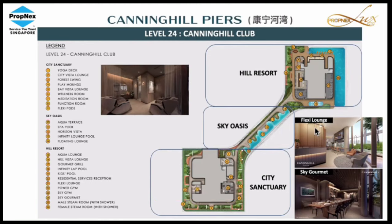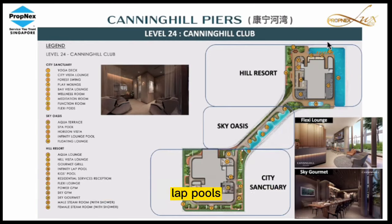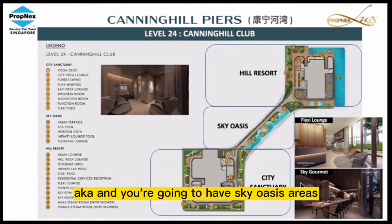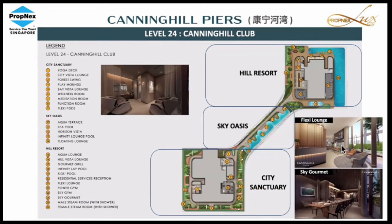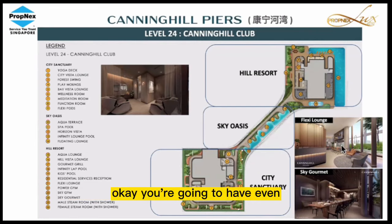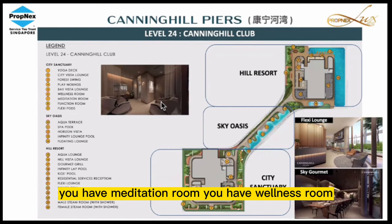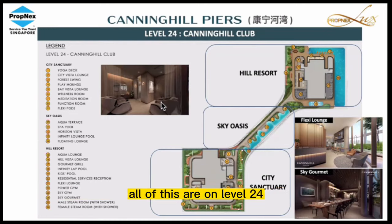This is the part where you're going to have an infinity pool, lap pools, and sky gourmet areas. You're also going to have a flexi lounge with work-from-home provisions. You're even going to have city sanctuary places, where you have a yoga deck, a meditation room, and a wellness room.